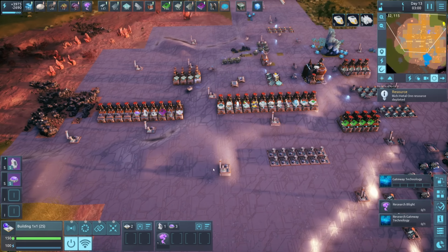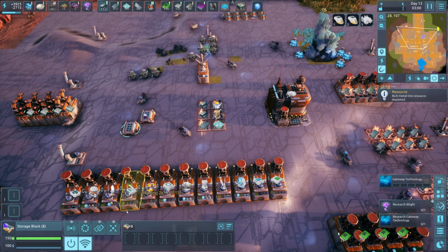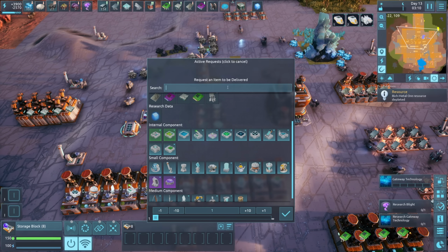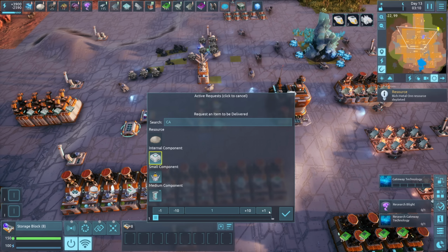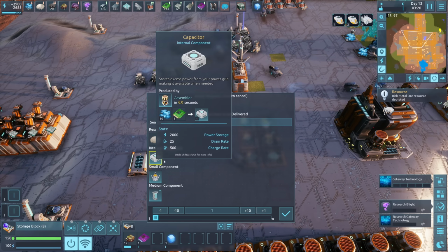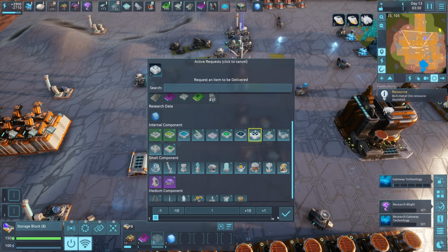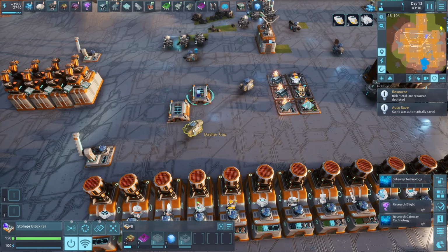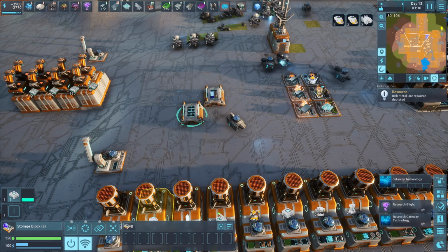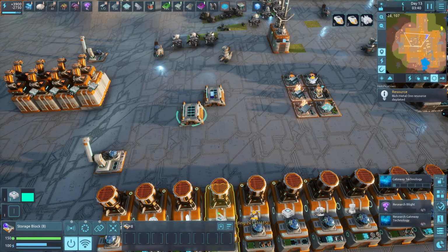All right, we're waiting on a cub. Whilst I wait on a cub, I want to get you up and running. Can I request in, please, capacitor? Two of. Can I request in here a capacitor, one of? Can I also request in a portable transporter? One. And you just nicked off with it, thanks.